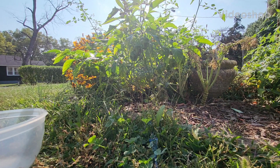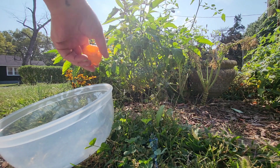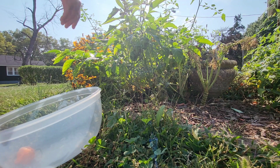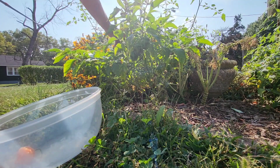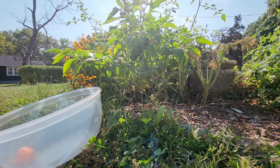Good morning. So I'm harvesting my front garden. That's habaneros, and I do have some tomatoes over here. I do have some peppers. There's some peppers growing on here. That's the habaneros. I do have some bell peppers. So we'll see how this goes.